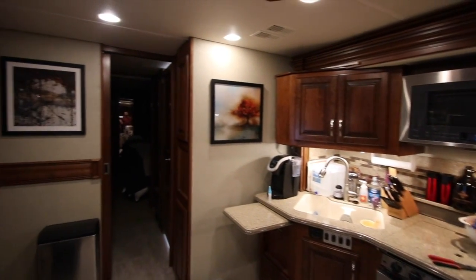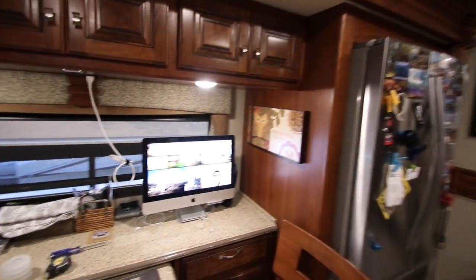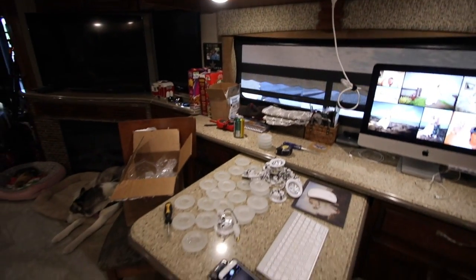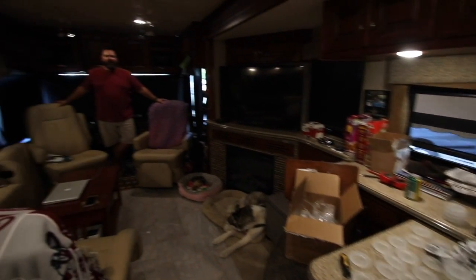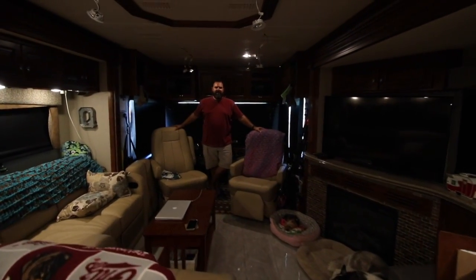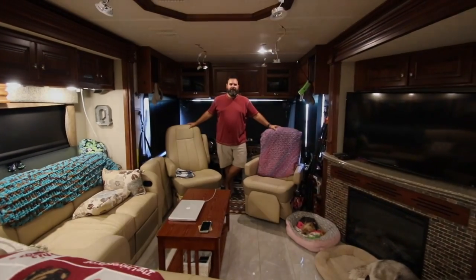I'm liking it with all the lights. It's kind of nice. It's been a while. It's going to be a whole different rig now. So as you can see, there's quite a bit going on here, and we'll give you another update once everything is all done and lit up the way it's supposed to be.